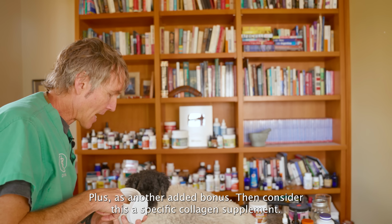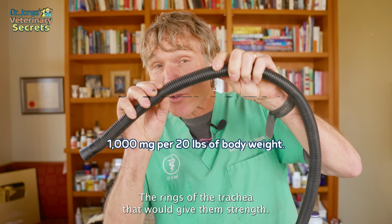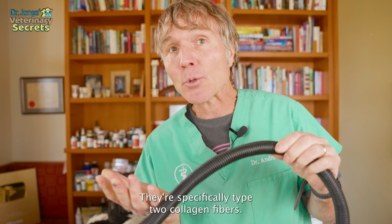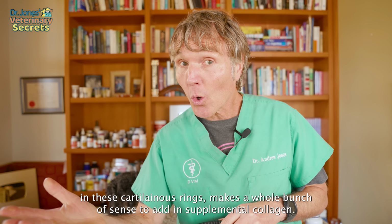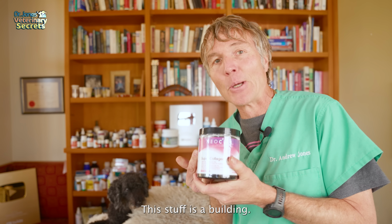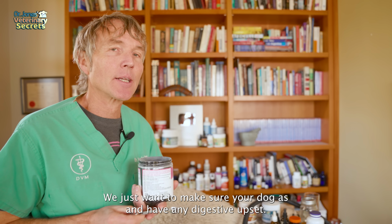Plus, as another added bonus, then consider a specific collagen supplement. The rings of the trachea, what gives them strength, they're specifically type 2 collagen fibers. So we know that there's a defect in these cartilaginous rings. It makes a whole bunch of sense to add in supplemental collagen. This stuff is the building blocks for the tracheal rings. It's a very safe supplement to give. You just want to make sure your dog doesn't have any digestive upset.